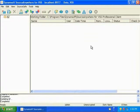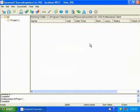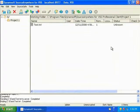Now let's do some operations. I'm going to create a project. We can create a project through the File menu and click Create Project. I'm going to name it Project 1 and click OK. Now I'm going to add a file. To add a file, we can do it through the File menu, or we can click the icon down here. I'm going to pick a simple text file and add it. Now we have a file in the repository.